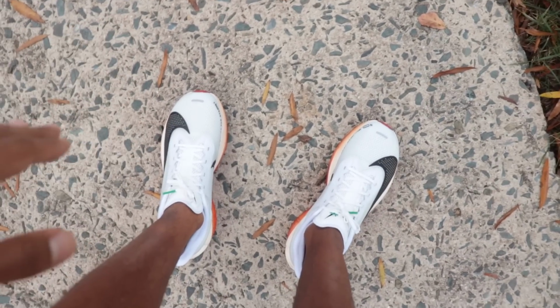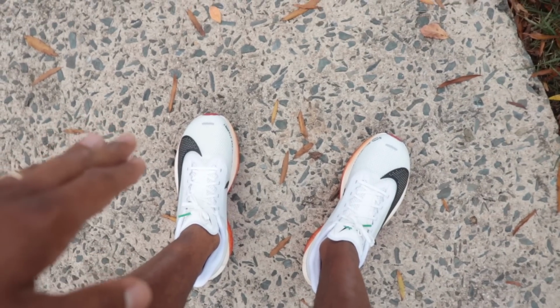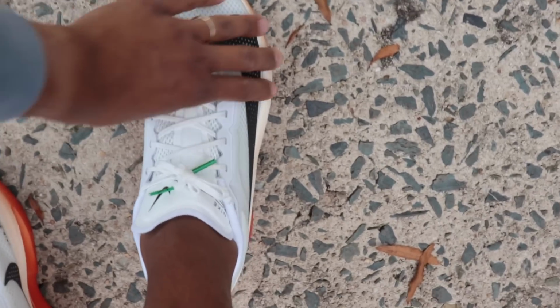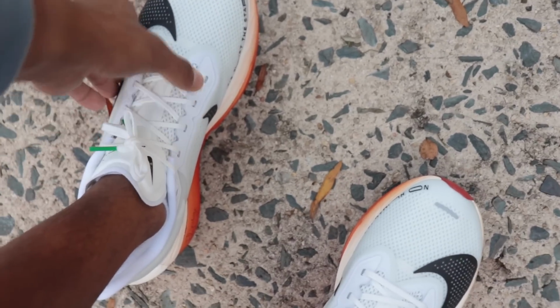But you lace these up, this is, all right, boys, it's time to party. It's time for a pace party. That's how I feel in these Kipchoge 6s, man. Woo! Bang! These are crispy. So yeah, fit is true to size. Feel is perfect. This is dialed in. Again, man, I just want to run.